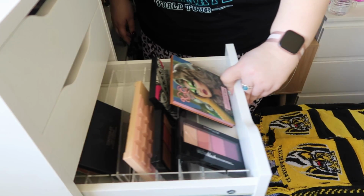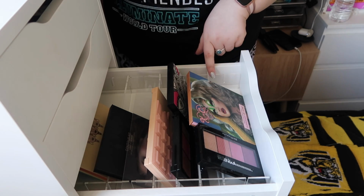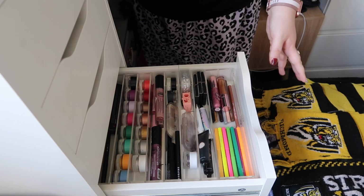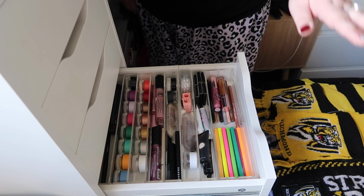Okay, moving along is the third drawer. This is my face palette drawer. Also, just letting you guys know, these clear inserts are from vanitycollections.com. I'll leave the link down below. The fourth drawer is kind of like my eye drawer, I would say. So my eyeliners, my mascaras and my eyebrows.